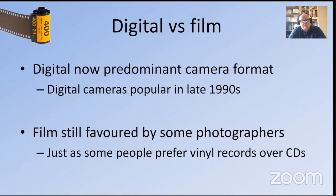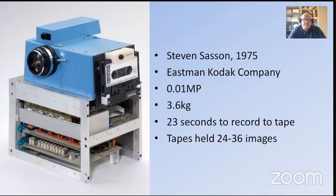And just as some people still listen to music on vinyl rather than CD, there are some people who favour film rather than digital imaging. But for the purpose of this talk, we're just going to concentrate on digital cameras.